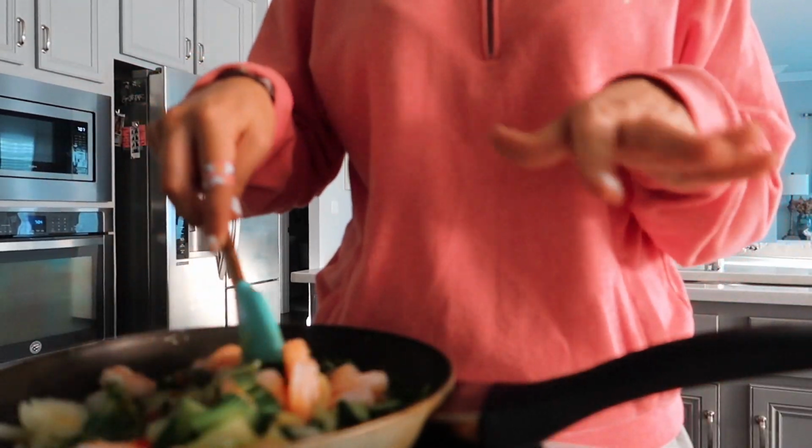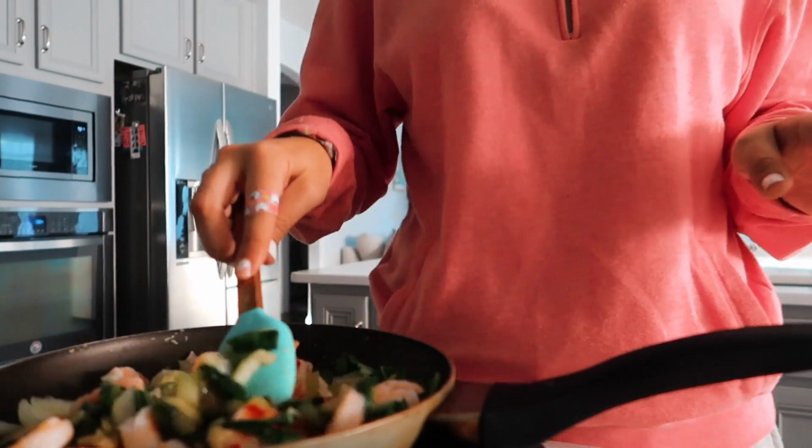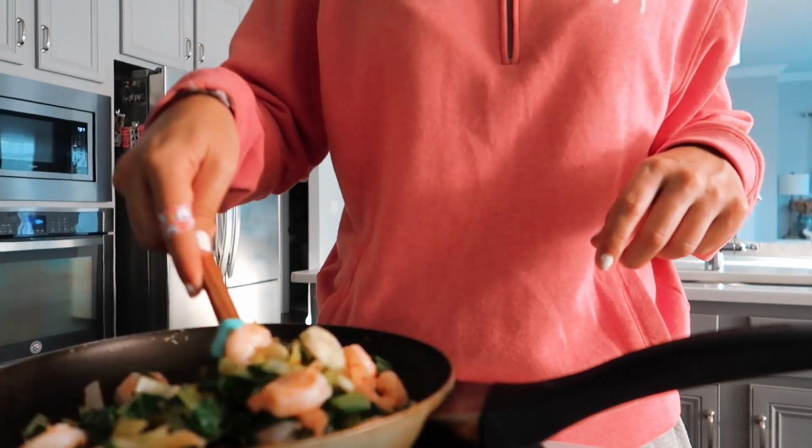Yes. And I've actually been salting it as I go. It says to add salt at this point, but I salted the bok choy, I salted the shrimp, salted the risotto. I use a lot of salt when I cook. Probably not good, but it's fine.